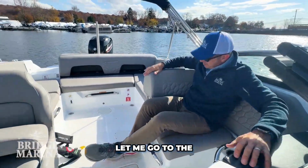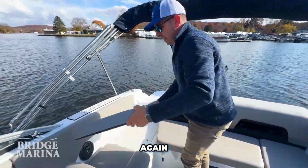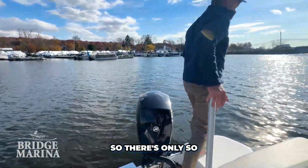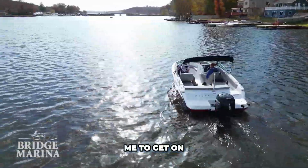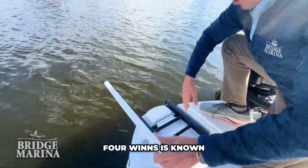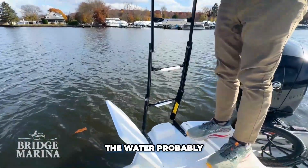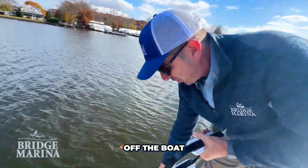Before I hit the helm, let me go to the swim platform. And this does have a walk-through transom. Again, this is a removable cushion, which makes it easy to get to my swim platform. And again, this is a 20-foot boat, so there's only so much I can expect out here, but there's a lot of space. More than enough for me to get on and off the boat, to use my swim ladder, which Four Winds is known for, this deep reach swim ladder. If you look at that, that's going to go into the water probably nearly 3.5 feet, which is great, which makes it easy to get on and off the boat. Stow that away.